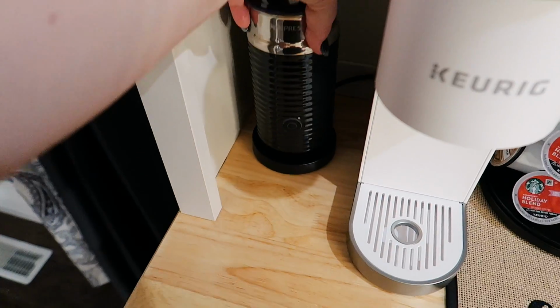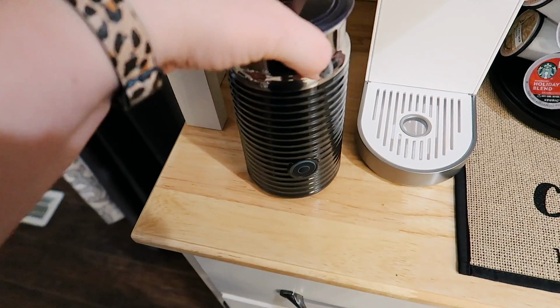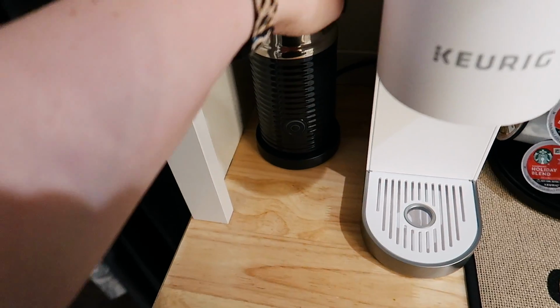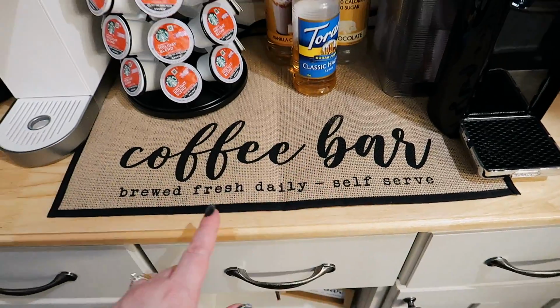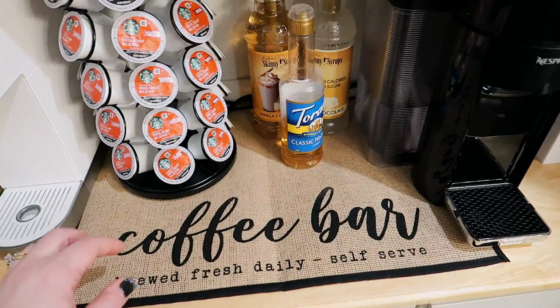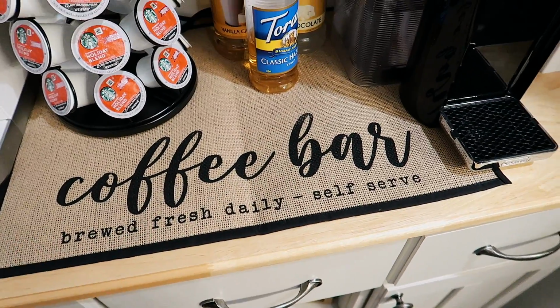This is the Nespresso milk frother, which works super well. If you've never had one of these, you can do cold or hot frothed milk, which is really nice. So that's there. Everything's all plugged in. Adam actually had the suggestion to put the mat in the middle here with the coffee makers on the sides, so you could kind of see the writing, so that was good.